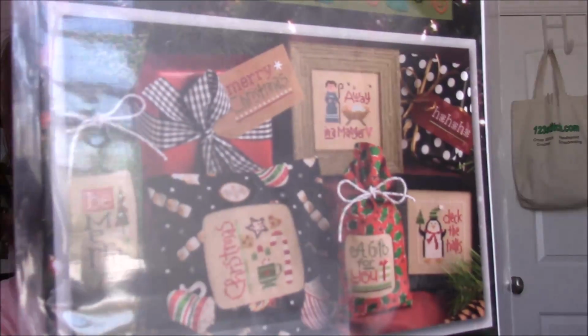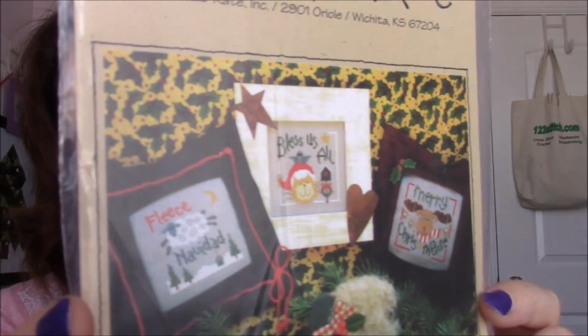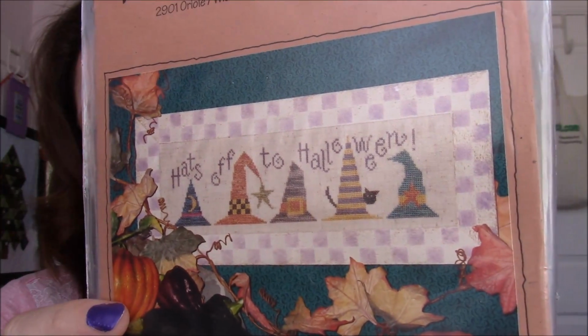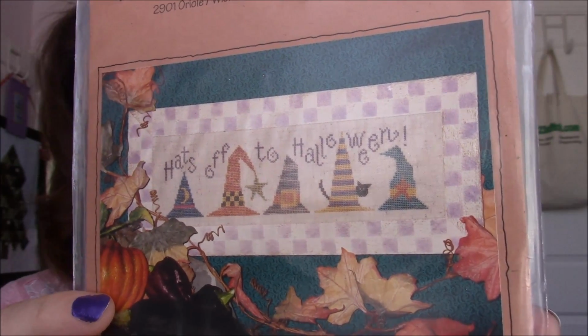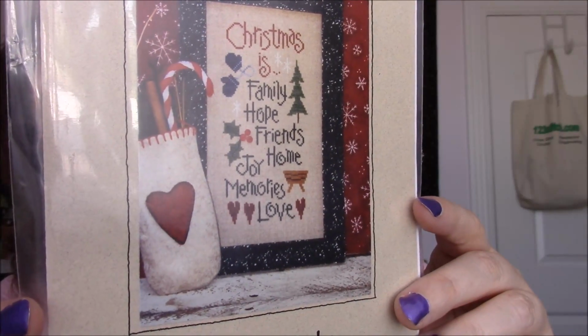Tiny Tidings 16. Ornaments. Tiny Tidings 15, I think. Tiny Tidings 3. Hats Off to Halloween. Shepherd's Bush has this one stitched up as one of their models and it's really cute. Really cute. This is the Joy sampler. Christmas is family, hope, friends, home, joy, memories, and love.